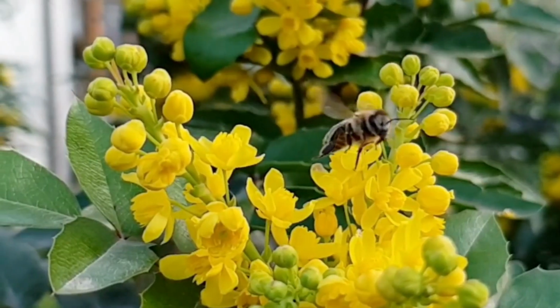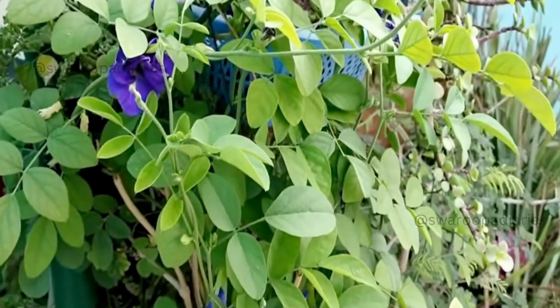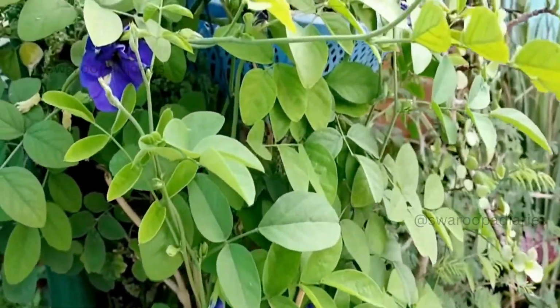Pick your favorites, give them the right care and enjoy a garden full of lovely hues within weeks.